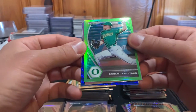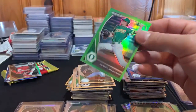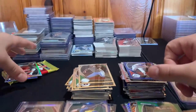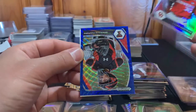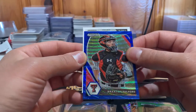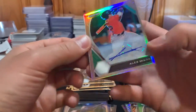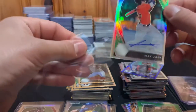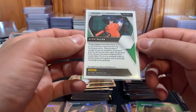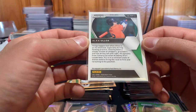All right, we have a Robert Alstrom lime green that is going to be numbered 24 of 75. Tyler Hardman silver. Braxton Fulford blue wave. And an Alex Ulloa autograph. Which is not a pitcher. Let's see. Yep, Calvary Christian Academy. A couple guys from there. All right, guys, last pack. Here we go.